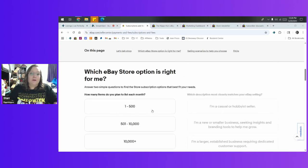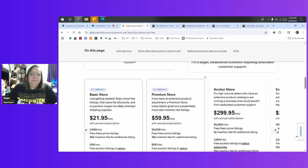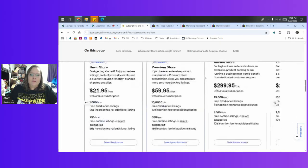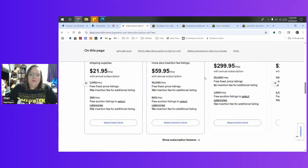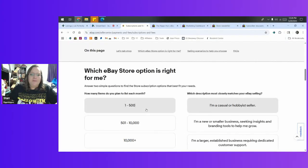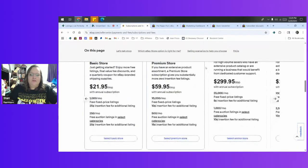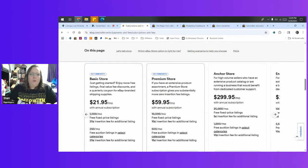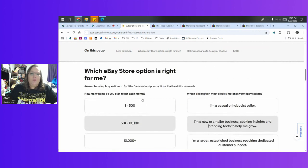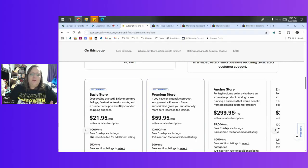And if you want help, you can go up here. So let's say you do 2,000 a month, and let's say you're just casual. It's going to come down here and show you the ones. But if you do 10,000, it's going to show you these. So it just pops down to where you should be. And it gives you your options here with the blue. Do you see the recommended? So if you do 2,000 a month and you're casual, it's recommending either the basic or the premium, and that's when that math takes place.